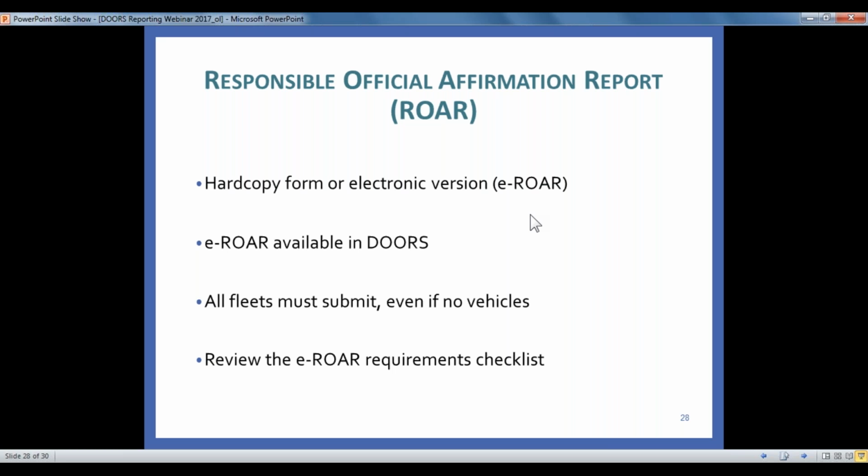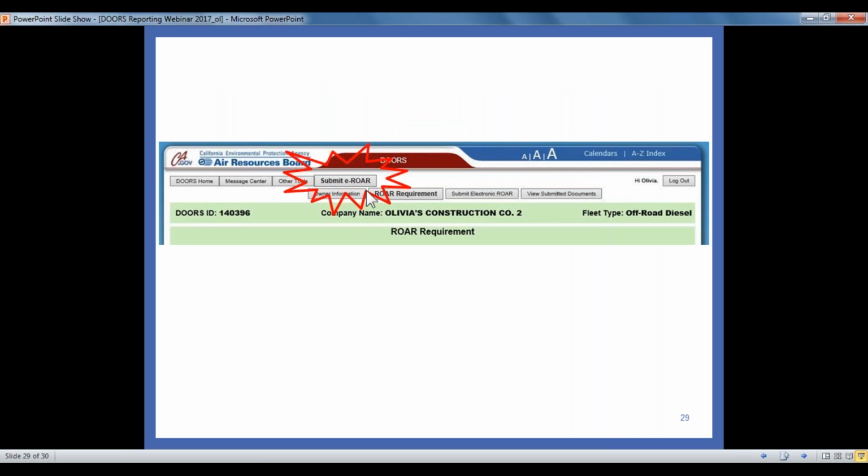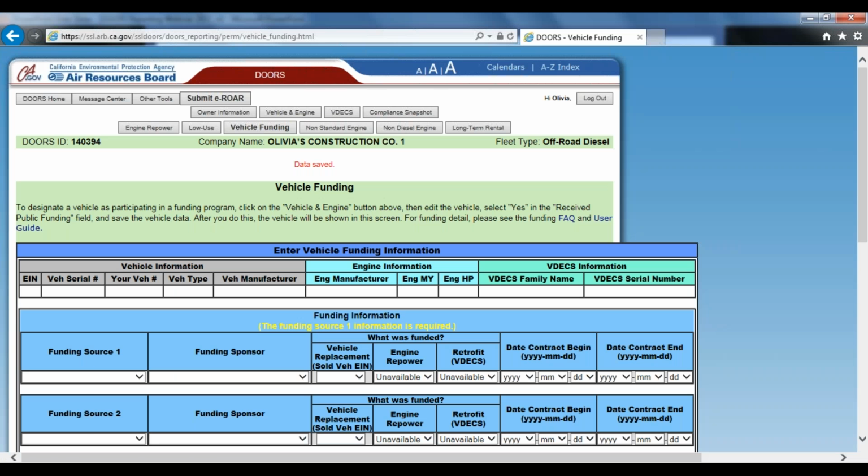Fleets that have a parent fleet, I'm not going to go into what that means, but if you do have a parent fleet and you have fleets that are connected, that parent fleet needs to submit a ROAR as well, because you're affirming that the owner information is up to date. All right, so we're going to go into DOORS now and look for the Submit eROAR page. I'm going to click on that up here.